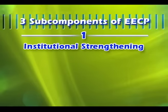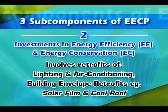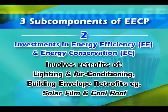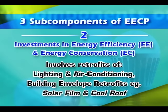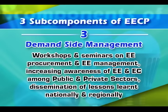These include institutional strengthening, which provides operational support for the program; investments in EEC material through the retrofitting of lighting and air conditioning units, and application of cool roof solution and solar control film; and training and educating public sector workers about the EECP and the ways in which they can conserve electricity.